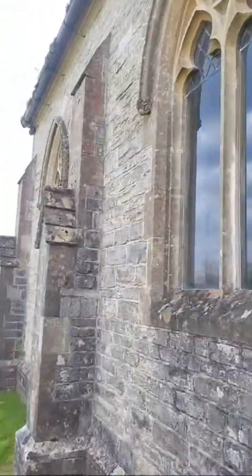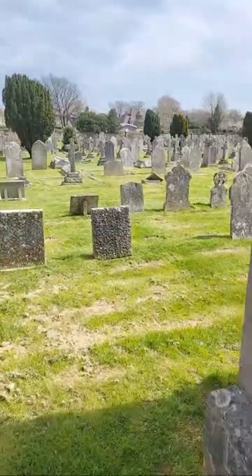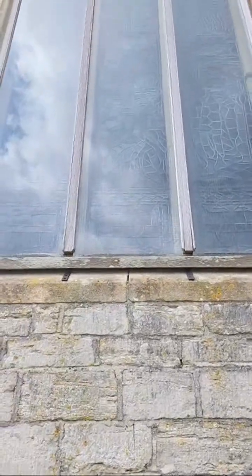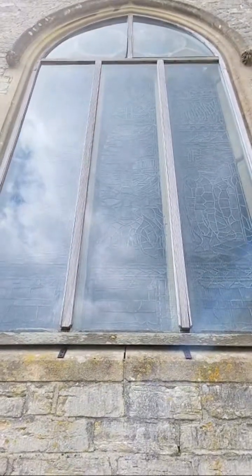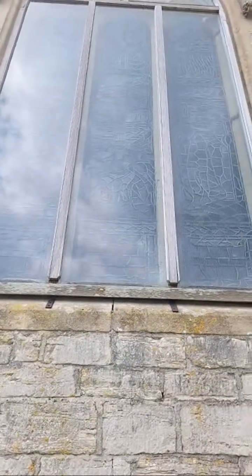No one makes buildings like this anymore. You know, this is as much an art piece as it is a structure. It's all put up with bloody cardboard and stuff now. There is some really nice stained glass behind a plastic sheet. I'm not sure whether you guys can see or not, but yeah.